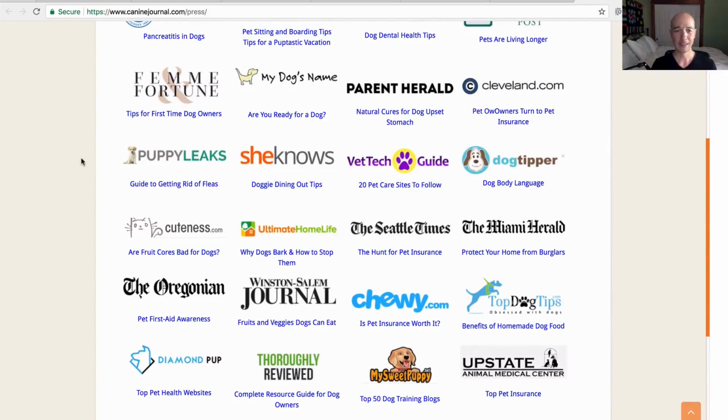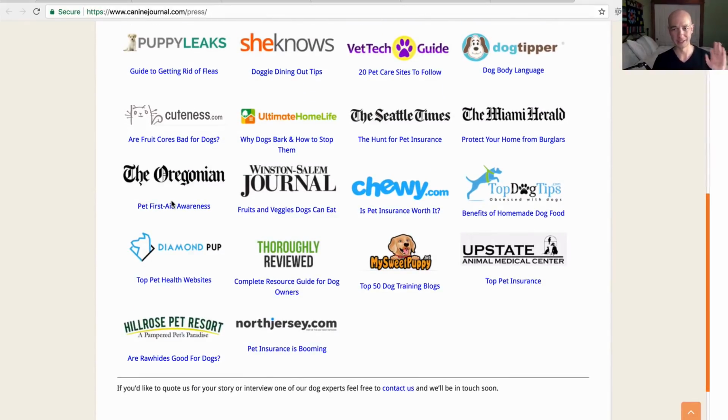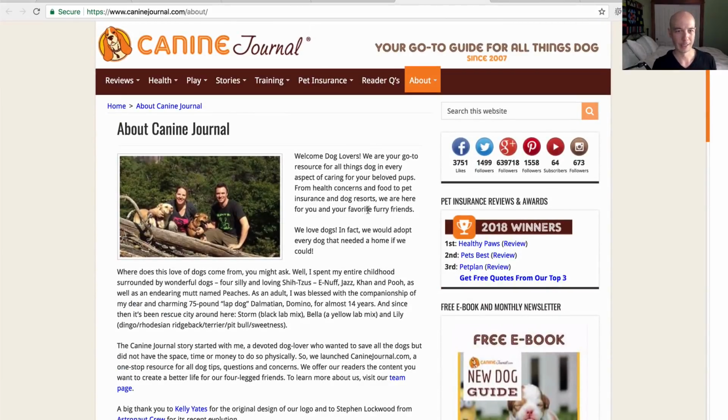So they have, I'm not even going to read them out, but just take a look at all these different newspapers. There are multiple kinds of vet and or dog or pet type sites that they've been featured on. So very, very thorough. And the most impressive thing is all of the newspapers that they're getting links from. Really, really amazing. And then they have a note here. If you'd like to quote us for the story or interview us, feel free to contact us and we'll be in touch soon.